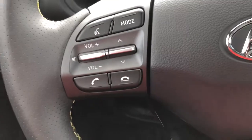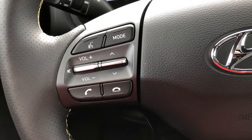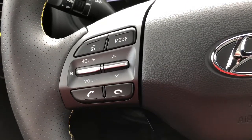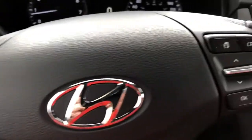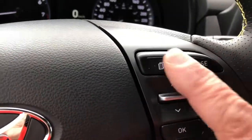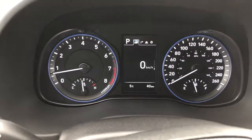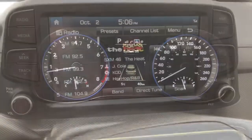Make our way to the left-hand side of the steering wheel. This is where you'll find your controls for your radio, along with your Bluetooth technology. Over on the right-hand side, you've got your cruise control and also your notepad to give you a bunch of different information on the dash.